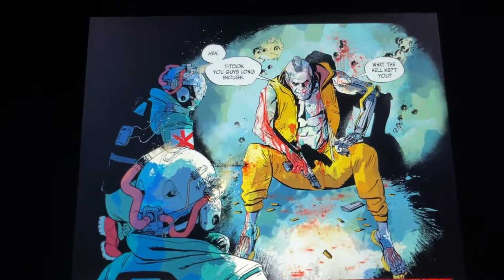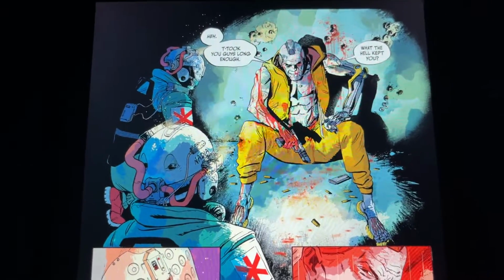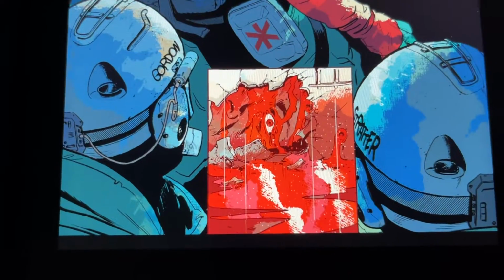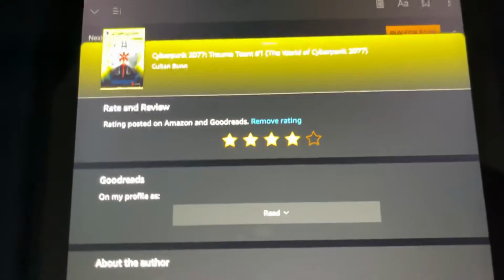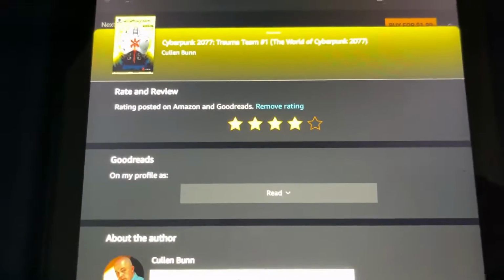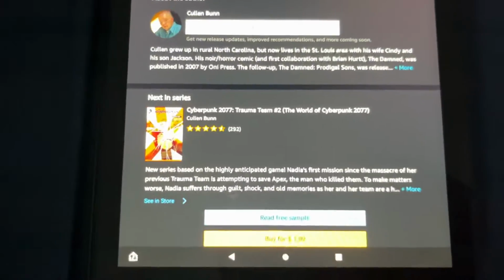And here's the last page. There's always a cliffhanger, right? They want you to come back and read issue number 2. Look at that. What does that mean? Who knows, right? And I gave it 4 stars. I thought it was pretty damn good, but I only give 5 stars to things that I think are perfect, and obviously I don't think it's perfect.